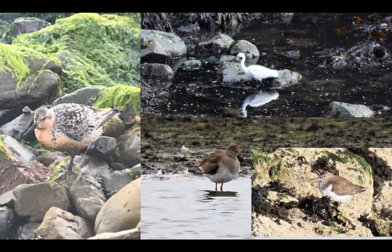Another wader that you can always look out for is common sandpiper. These actually were quite common. Always seem to get into weird places. I always find it strange when there's common sandpipers, like sort of at the bottom of a cliff face on some rocks. But it does seem to be their sort of well-known habitat on migration. And most of the time, you'd only pick them up by their call. You sort of hear a common sandpiper calling from somewhere down the bottom of the cliff.